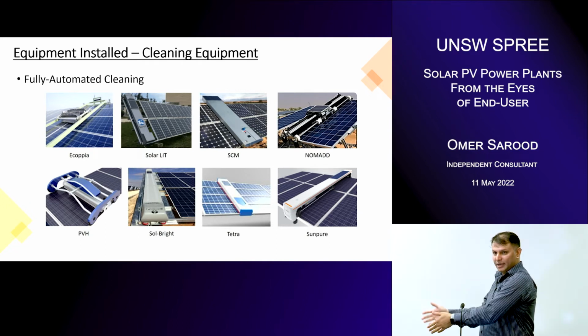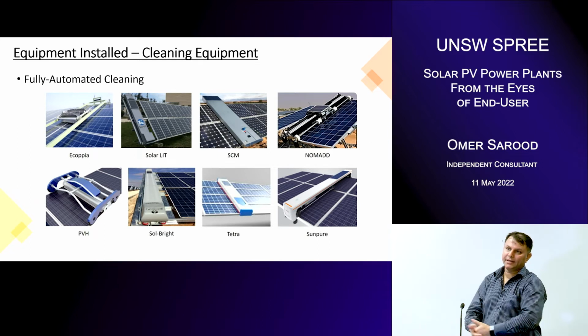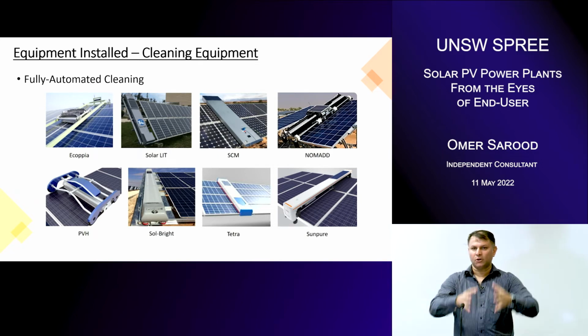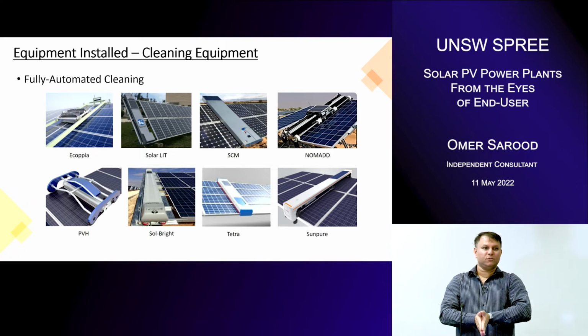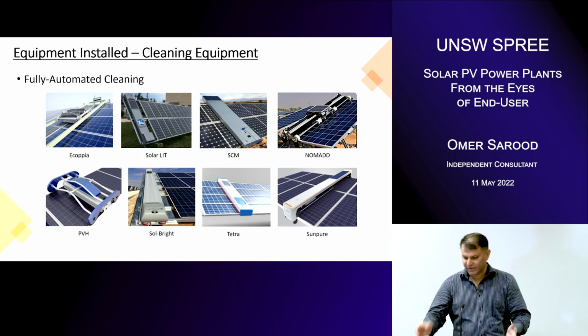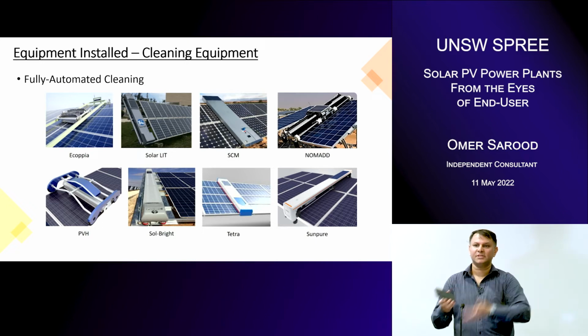Put them on a power plant. I can tell you with my own experience, it doesn't work properly. So the point I'm trying to make here is, it takes effort by different companies to develop their products. It doesn't mean it will work in a power plant environment to the satisfaction of the owners and the operators who are the customers for them, right?